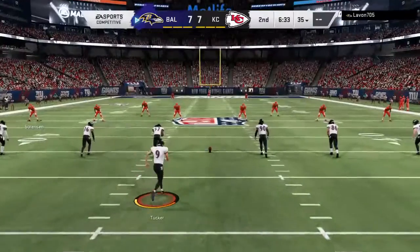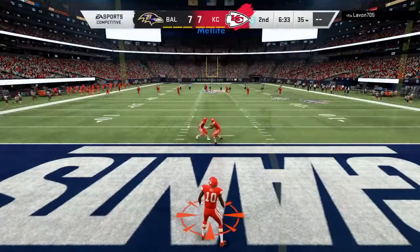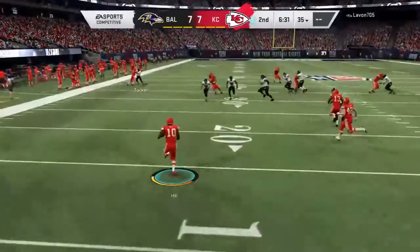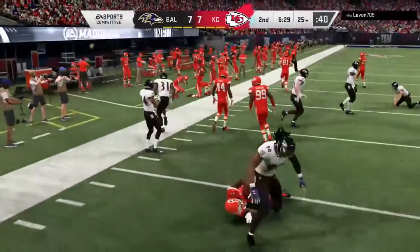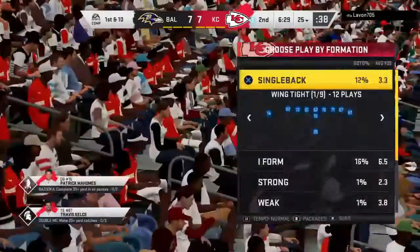So all even at 7 now as they kick it away. This will be taken to the back of the end zone. And all that work, but he stopped where he ultimately would have been had he simply taken a knee, and that's the 25-yard line.